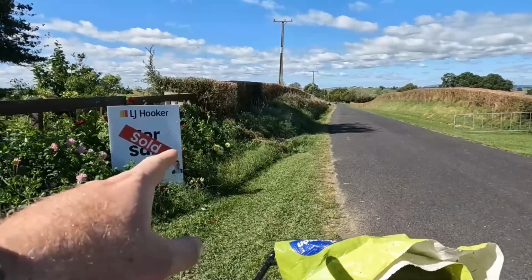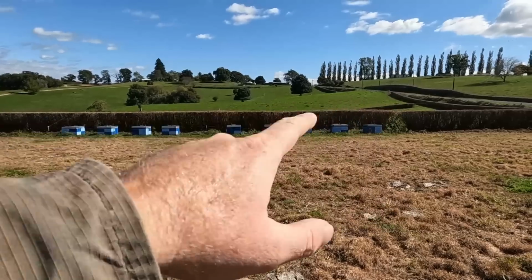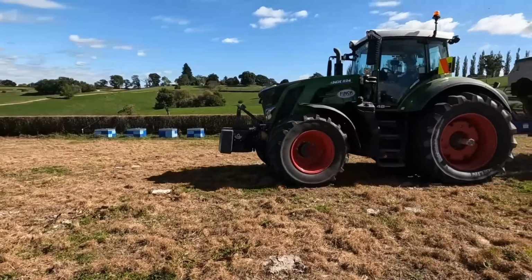Getting new neighbours. This house next to us has just sold. I need to catch the beekeepers when they come out because these hives really need to be moved. We'll just put them over there by that other hedge, but yeah, they need to come out of this paddock at some point. Not real urgent, but needs to be done.